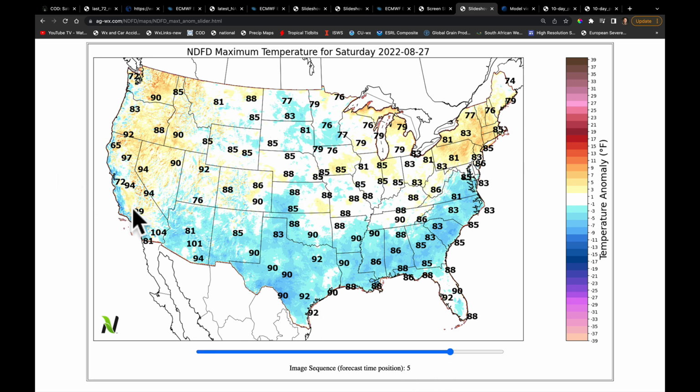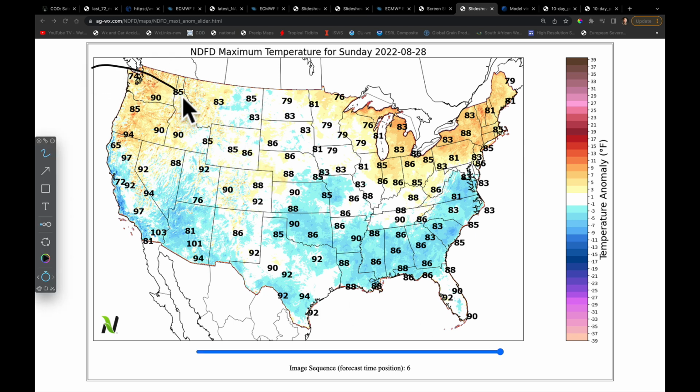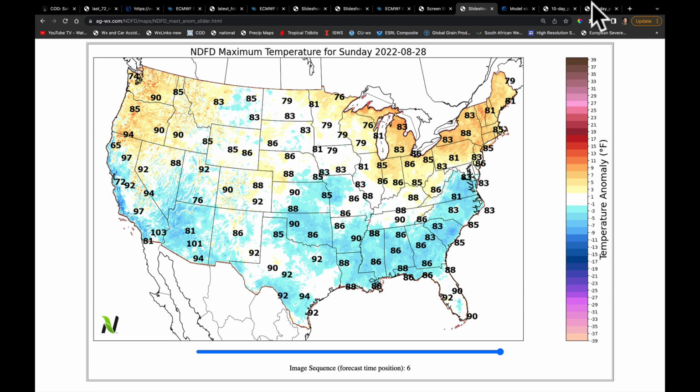And while the west continues to see a lot of upper 90s, lower 100s in California and 90s in the northwest, by the weekend there's quite a bit of a pattern moderation here. But remember, by the time we get into this weekend, this flow is going to have this trough in the midsection of the country. So I'm going to watch this whole area here for the possibility of stronger storms.